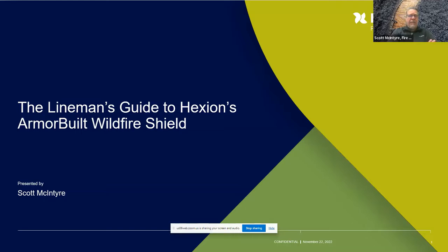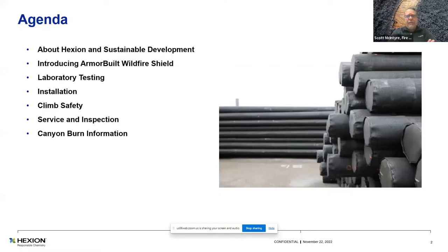If you can go to the next slide, we'll just cover some agenda topics. I've got a little bit of background to share so you can clue in on what we're going to talk about here. It's about a little bit about Hexion and sustainable development, introducing ArmorBuilt Wildfire Shield.